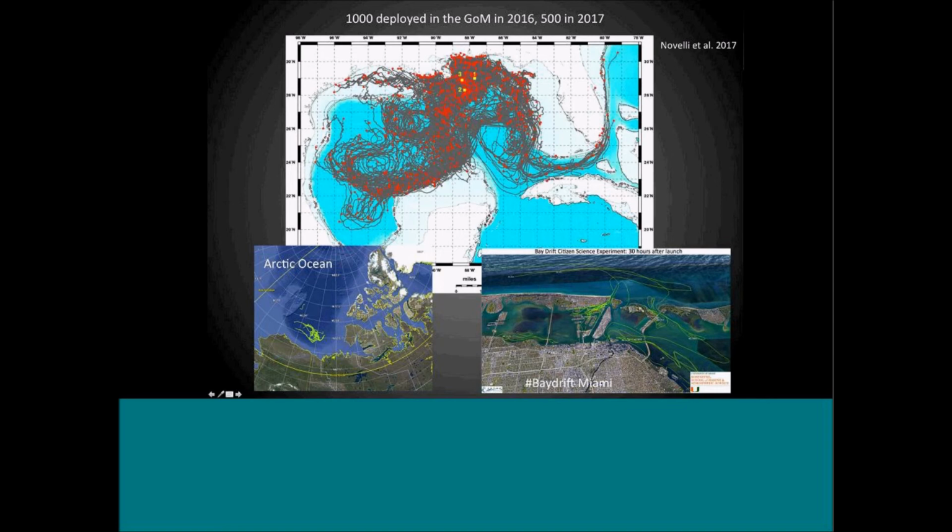And we've studied the residence time of pollution inside the bay, and this is a very shallow bay. It's often 3 to 6 feet deep, so you cannot use most of the conventional drifters to do that, but our drifter can go through.